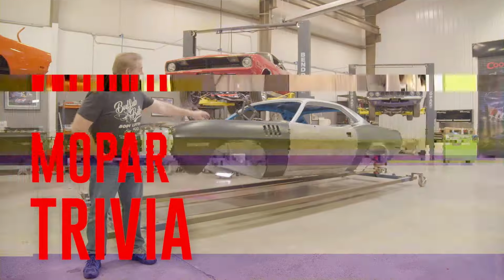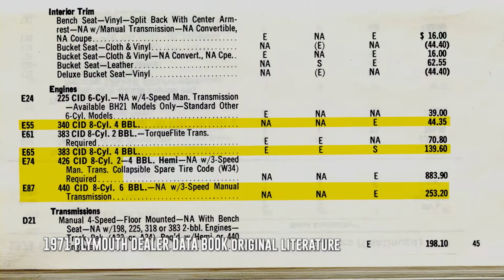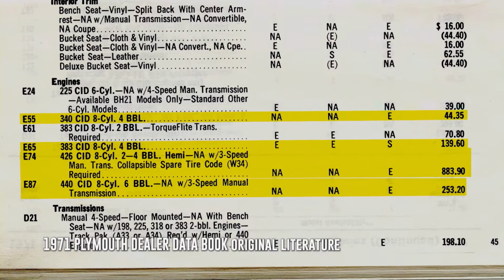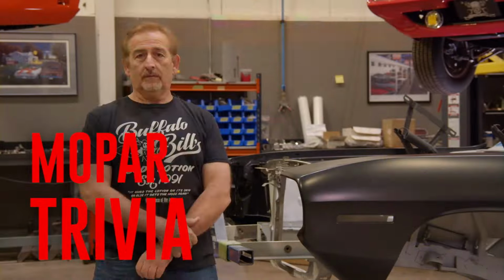That would leave the louvered fenders. Whether you had a 340, 383, 446 barrel, or a 426 Hemi, remember, they didn't make the 440 4-barrel available in '71 on the E-bodies, you would have got the louvered fenders. Standard equipment.